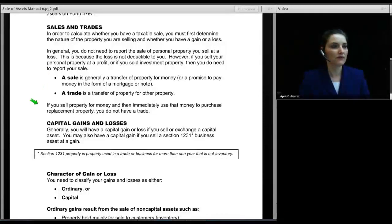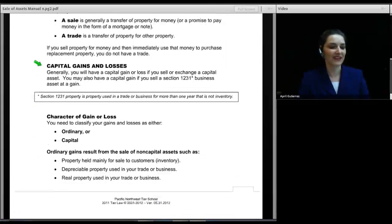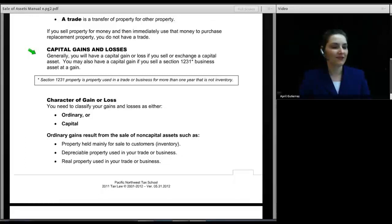If you sell property for money and then immediately use that money to purchase replacement property, you do not have a trade. So a trade only occurs when I trade my horse for your cow. That's a trade. If I sell my horse, get cash, and go buy your cow, that's not a trade. That's what IRS is saying there. Now we're going to go on to capital gains and losses. Generally, you will have a capital gain or loss if you sell or exchange a capital asset.